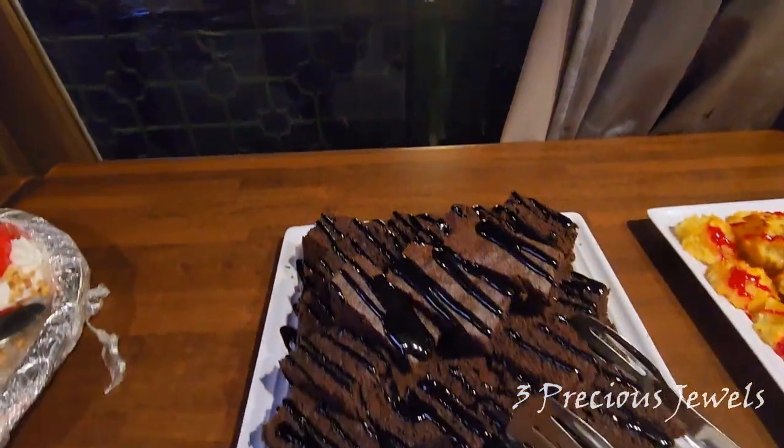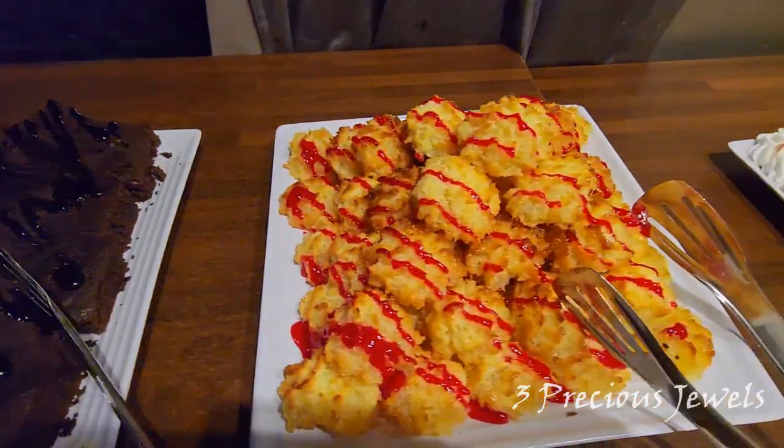Delicious inside the cruise. So I'm going to show you just the overall dishes which they served us.